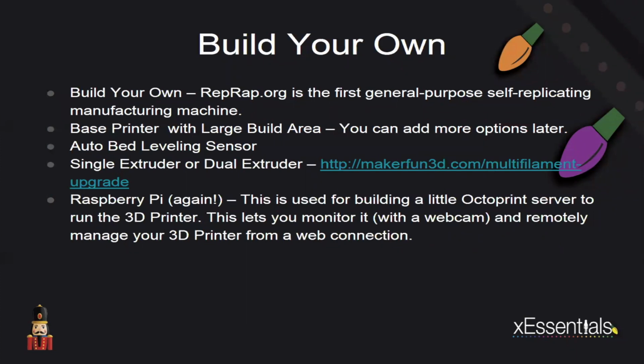You can talk about single extruders or dual extruders. Single extruder means you can only print one color at a time. A dual extruder means that you can print multiple colors at a time. A lot of these printers, when you look to buy them, find out if you can upgrade them to a dual extruder. That might be something that you want to play with in the future.